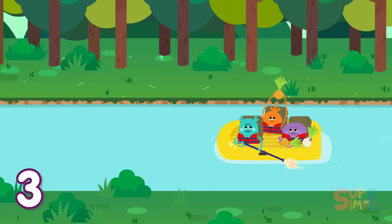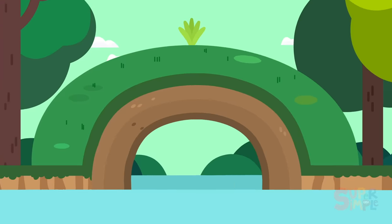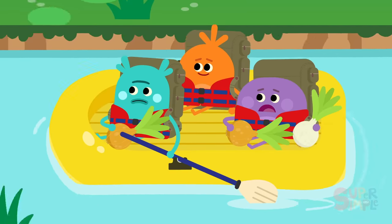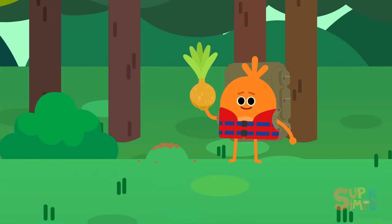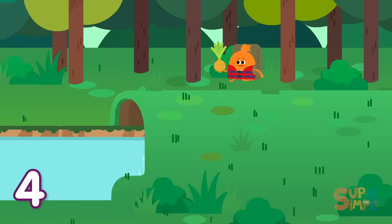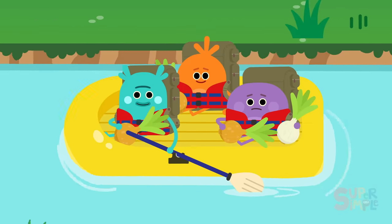That's three! You just need one more Weepy Onion for your Weepy French Onion Soup. Yum! That's four. You've got all the Weepy Onions you need for your Weepy French Onion Soup. Let's get them back to the kitchen.